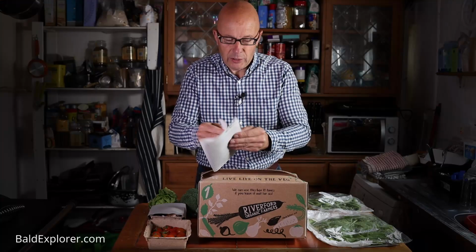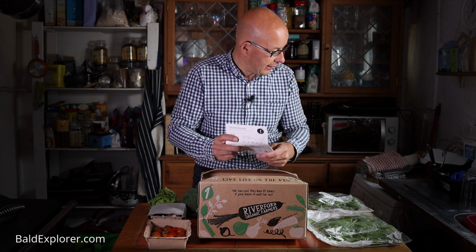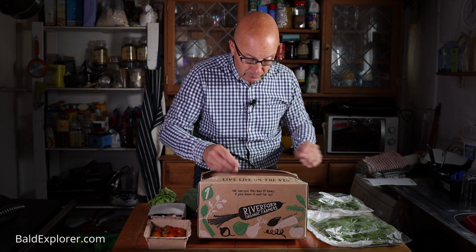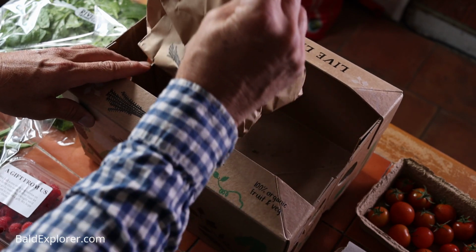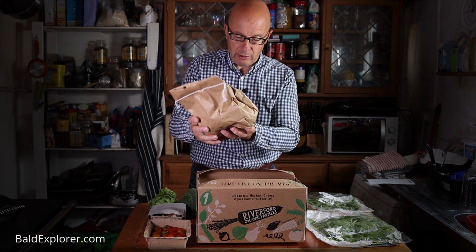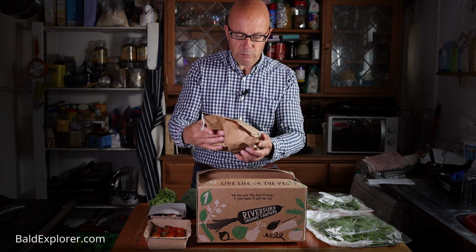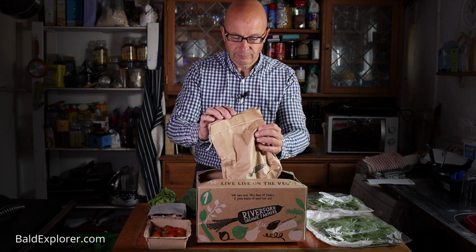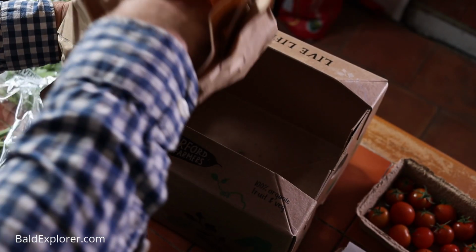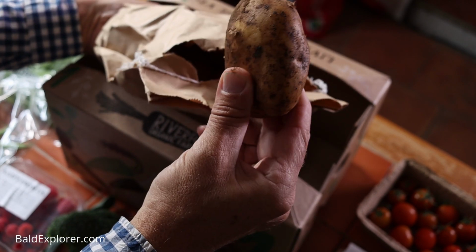Another bit of veg boxing. Seasonal veg box, that one says. I'm just going to plonk that over there for the moment and read it later. And my last item in here, I believe, are potatoes. What do we say? Fresh from the farm. Please wash before eating. And I'm going to assume that they are potatoes in there. And how lovely is that?